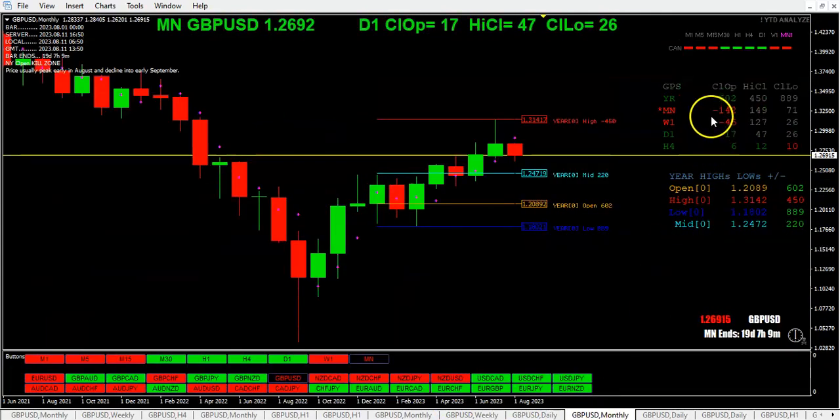For the year, we're 602 pips above the yearly open, 451 off the high, 889 off the low. And we're still above the midpoint here.